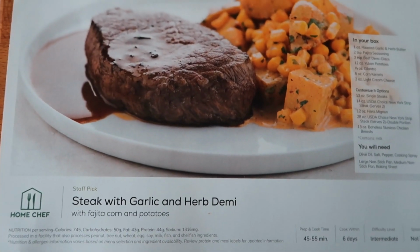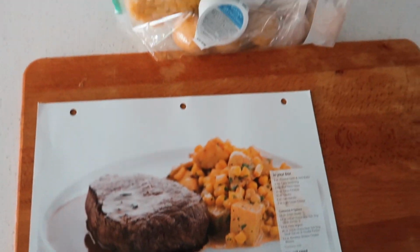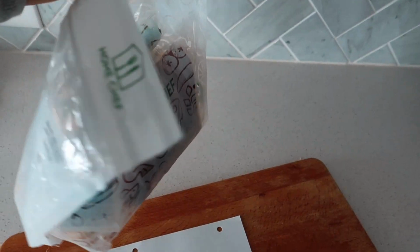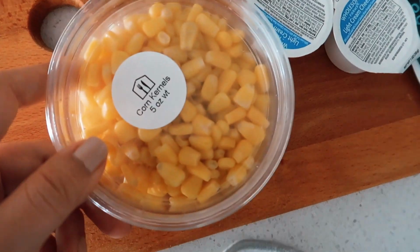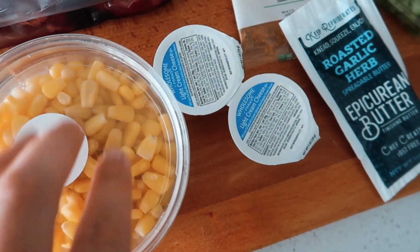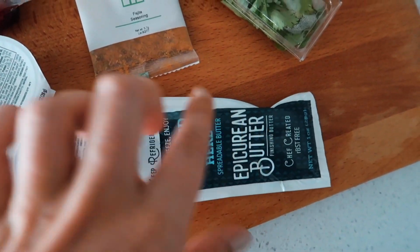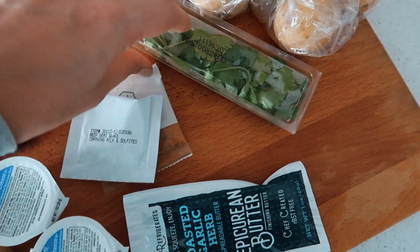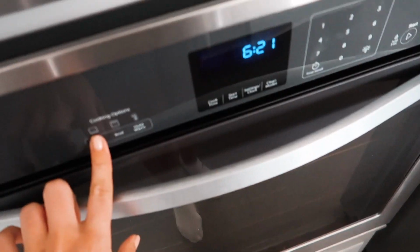All right, y'all, this is the last meal of this video, and this is what we are making tonight. This is huge. This is like a seriously heavy bag of stuff, so I'm excited. All right, so we've got the steak, of course, the corn. Every meal I feel like has had corn and cream cheese, which I'm not mad about. Some roasted garlic herb butter, that sounds amazing. Fajita seasoning, beef demi-glaze. I think this is cilantro. Yeah, and then a ton of potatoes.